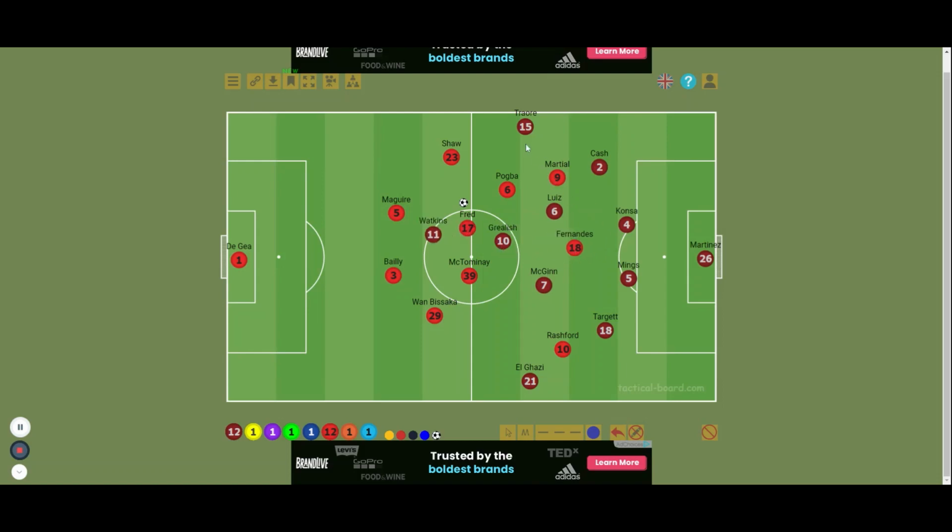United were very threatening from the counter-attack itself. Of course, they didn't park the bus, but when they did get some men back, and United were able to win it and were able to catch out Luiz and McGinn, a break was on. Loads of space to run into. I'll give you an example for Manchester United's first goal.